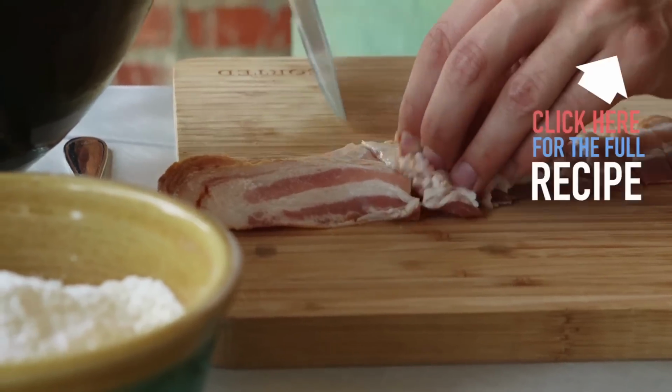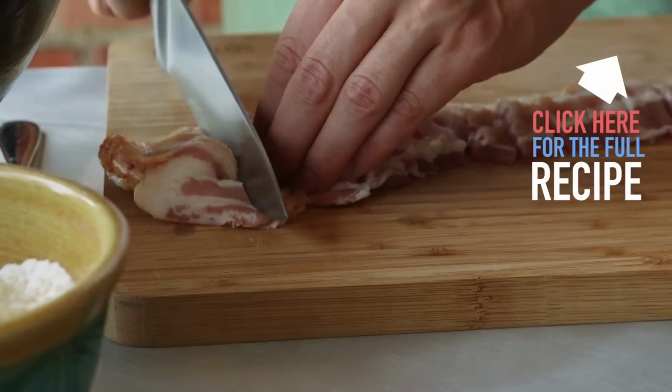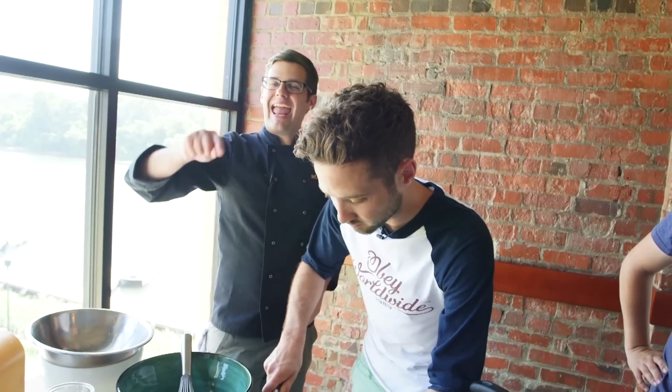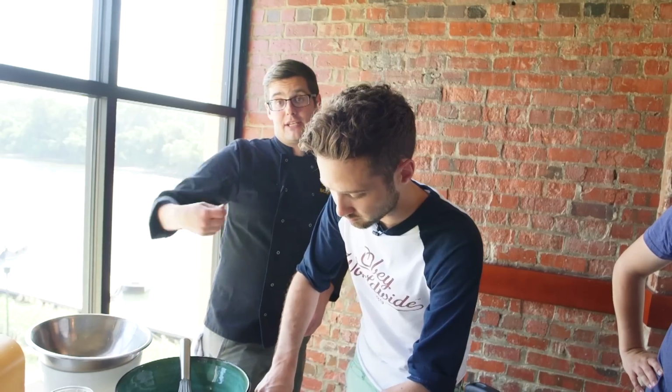So we've got 6 rashers of smoked bacon, which basically Baz, you need to chop up. And meanwhile, I'm going to make the waffle batter, which is plain flour with a little bit of baking powder, mixed in with milk, a pinch of salt, and the egg yolks. But separate them out because the egg whites we will whisk up and fold in later on.